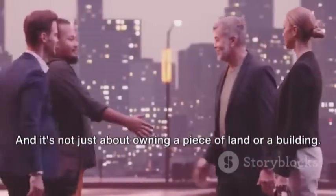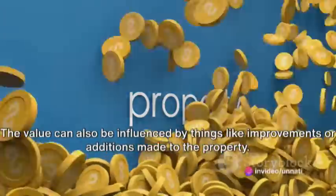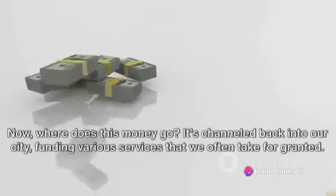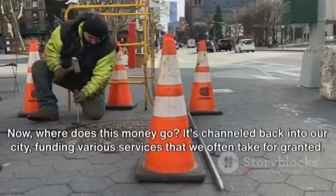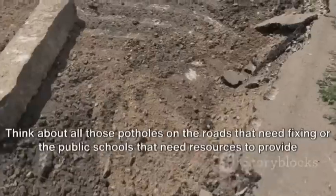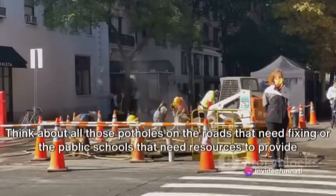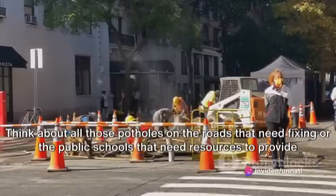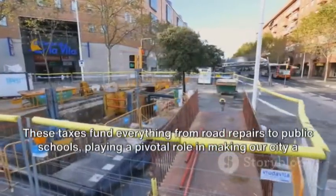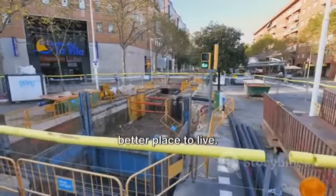And it's not just about owning a piece of land or a building. The value can also be influenced by things like improvements or additions made to the property. Now, where does this money go? It's channeled back into our city, funding various services that we often take for granted. Think about all those potholes on the roads that need fixing, or the public schools that need resources to provide quality education. These taxes fund everything from road repairs to public schools, playing a pivotal role in making our city a better place to live.